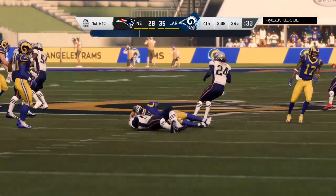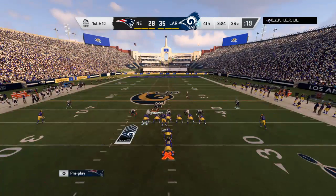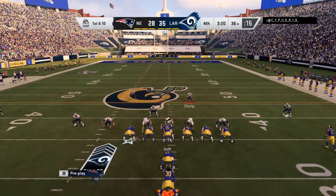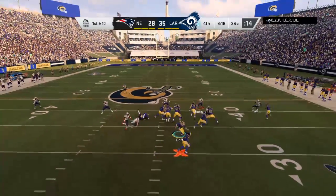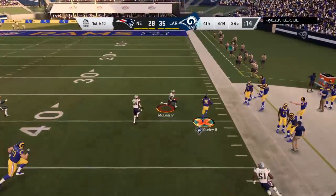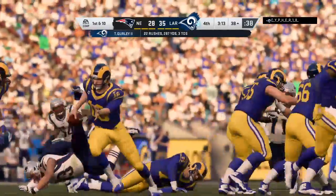First time they've looked his way in this game. He comes through picking up the first. On first down, it's Gurley. He's got a first down and then some at midfield. A big chunk on the ground there, 27 yards.